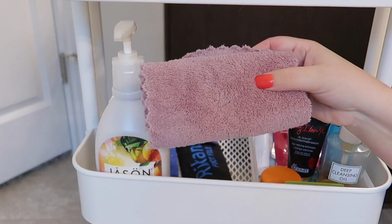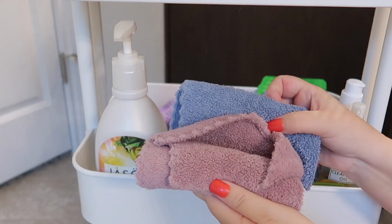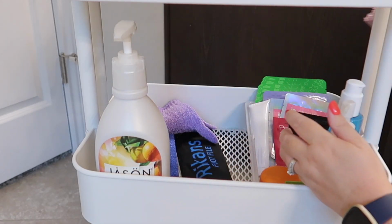These face cloths I got off of Amazon. You only need to add water to take off your makeup. They are super soft and they don't have any tags or sewn edges that might scratch your skin.